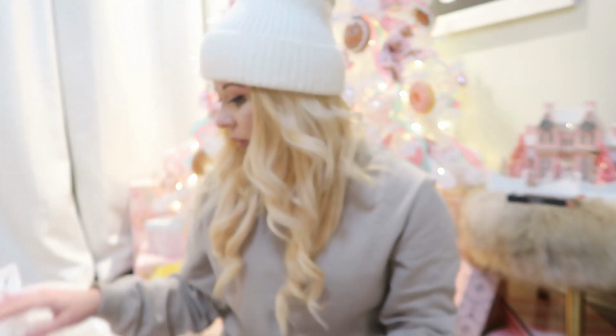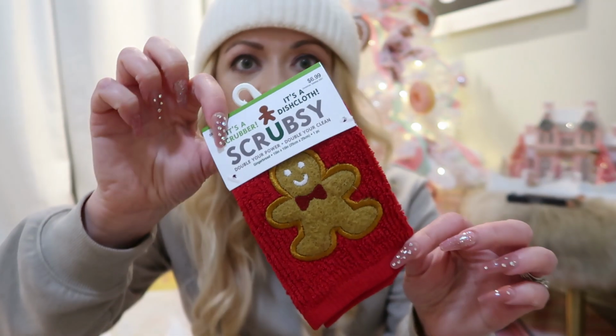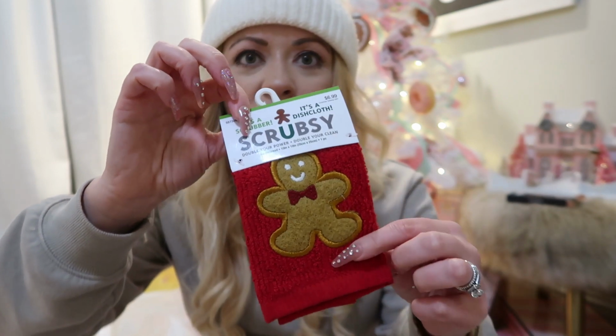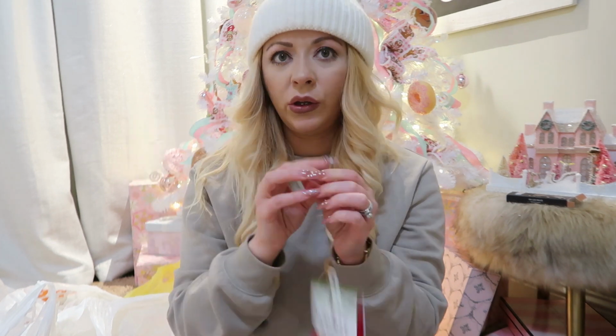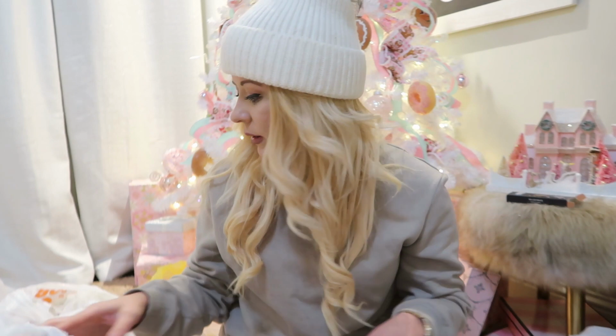Okay, back to Hobby Lobby. I got this cute little dish scrubby. It's red with a gingerbread boy on it. So cute. That was like $3. So I just got a bunch of little $3 things.